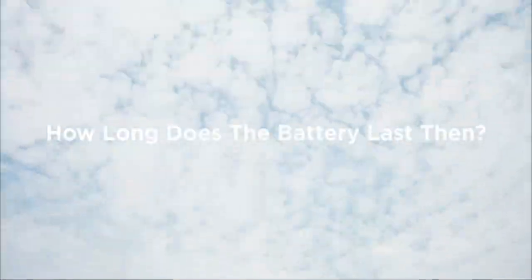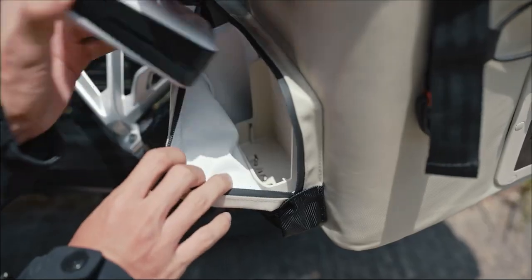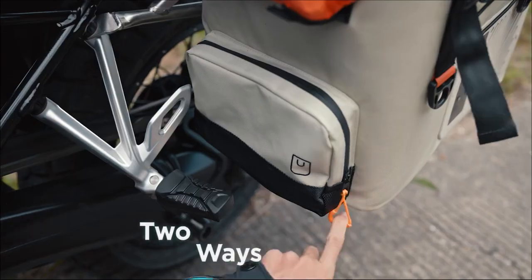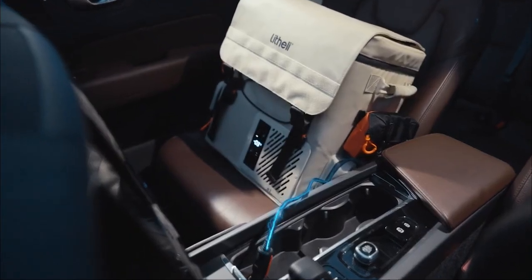Impressive. How long does the battery last then? One battery can last over 6 hours. It supports battery replacement, plus it can be powered by your car's cigarette lighter port. Okay, now that sounds really impressive.